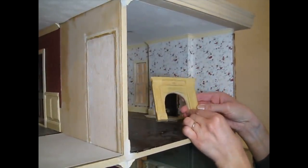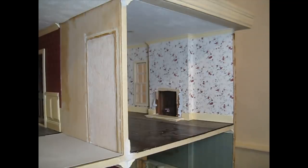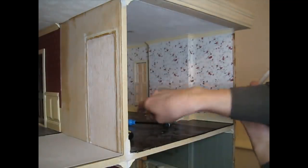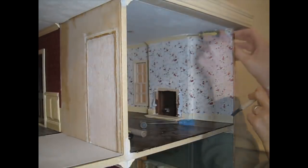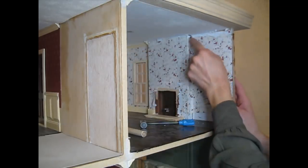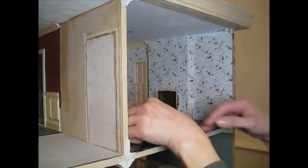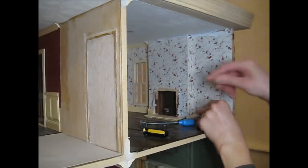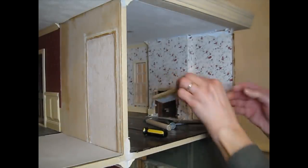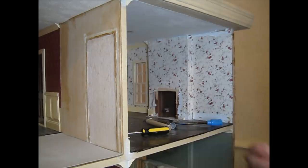I've managed to remove the fireplace surrounding one piece as well, so that's good. Add that to the box. I'll start down here again with the chisel. See if I can get that half out in one piece. It's glued in a little bit more substantially than the other one. A bit of chipping at the side, but nothing that can't be repaired, so that's good.